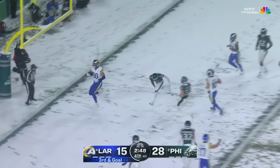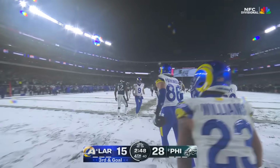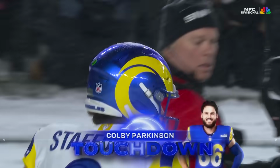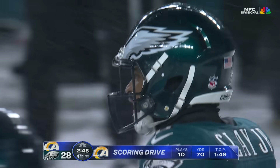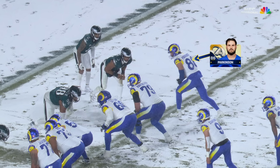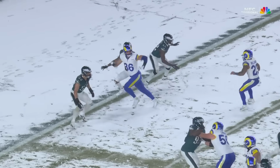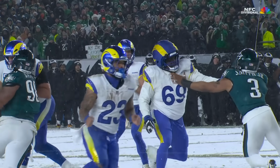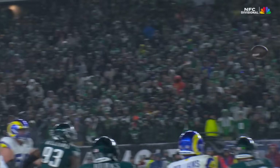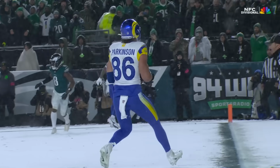Stafford in the middle, caught for the touchdown by, let's see, is Colby Parkinson. Parkinson for the score. And it's a one-score game for the Rams at 28-21. It's a good route, just uses that big, powerful body to get inside and stretch it out, but that was the code breaker. You hate to look at it now, but man, maybe if they had gone to it sooner.